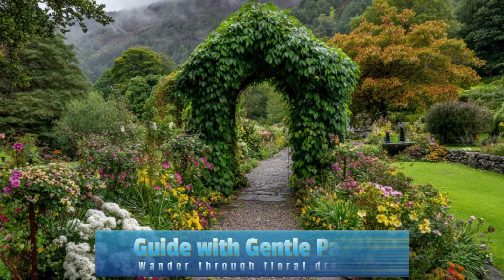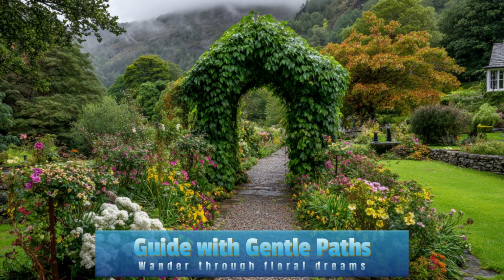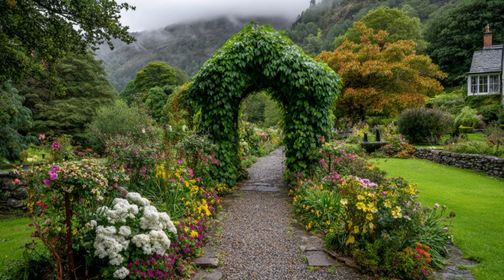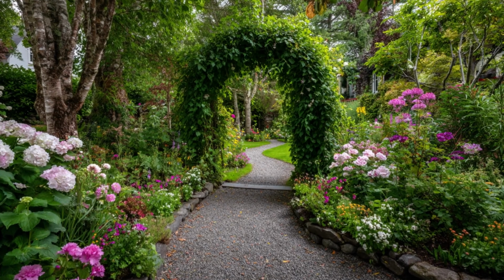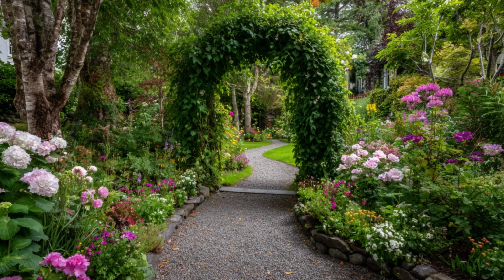Paths are more than walkways, they're invitations to explore. In a cottagecore garden, garden paths should feel soft and story-like, guiding you from one charming scene to the next. Think curved gravel trails, stepping stones through blooms, or mossy lanes that disappear behind rose-draped arches.